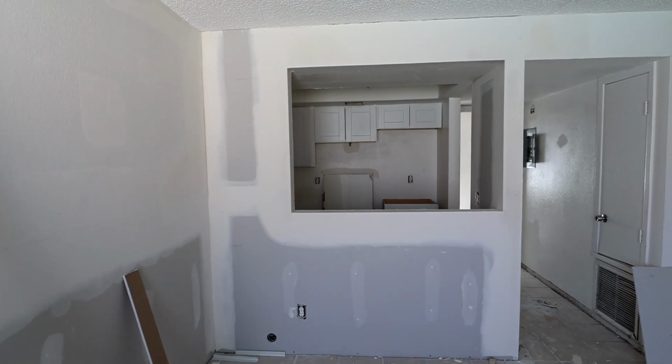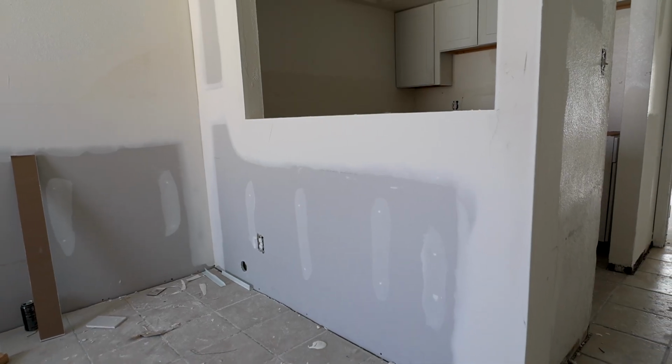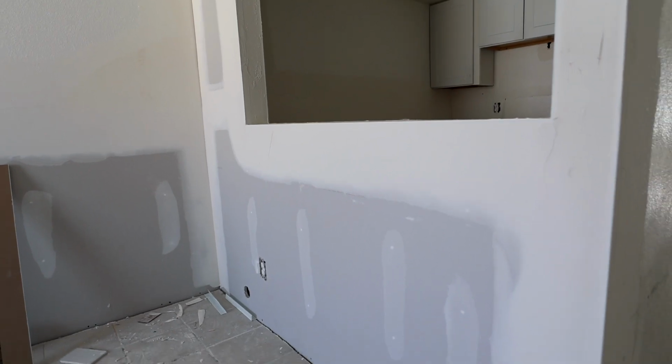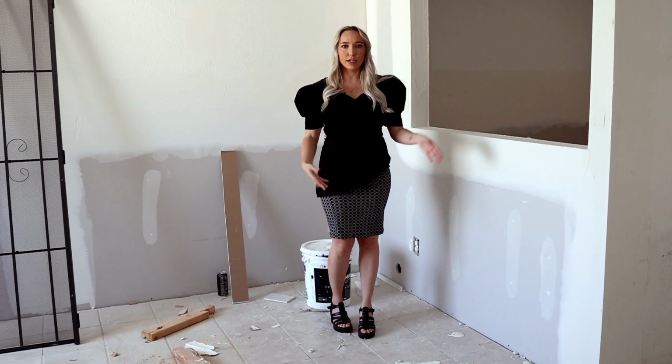We have the open flow between the kitchen and living room. When you're entertaining your guests, you want to be able to chat between the two. So we will have a breakfast counter here as well, so you can have the bar cabinet, high seats, and then tenants can choose between having a breakfast counter or a dining room. So it's good to give those options. Again, creating that open flow in here.